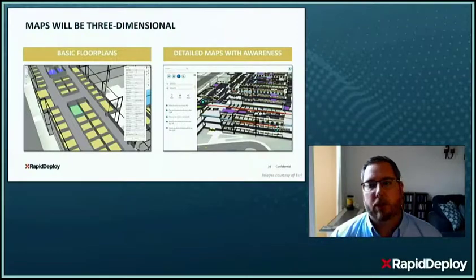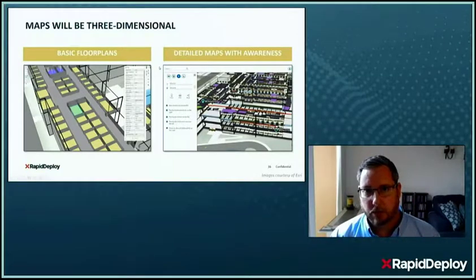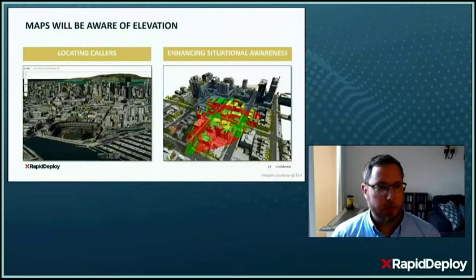Maps themselves are going to change. Maps will have to adapt to that. We'll see them show up in 3D with basic and really highly detailed indoor floor plans to give proper frames of reference to the locations that we can get with these signals. Maps will also become elevation aware, not just indoors, but outdoors.